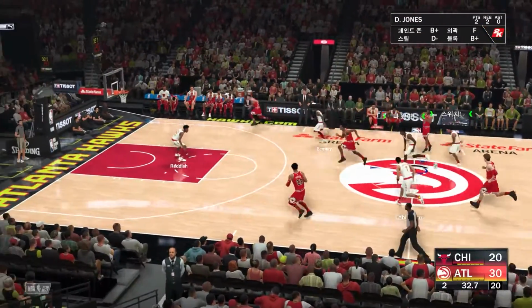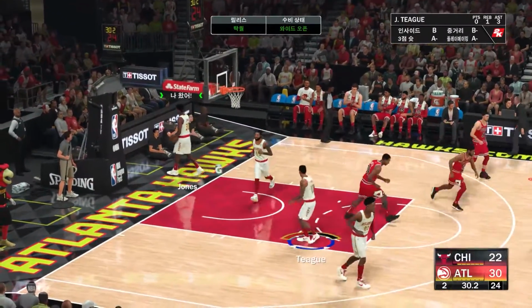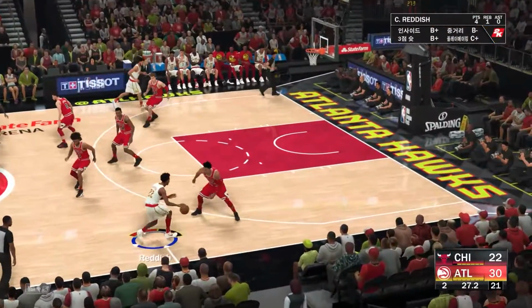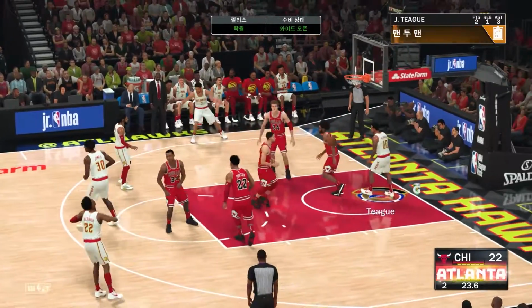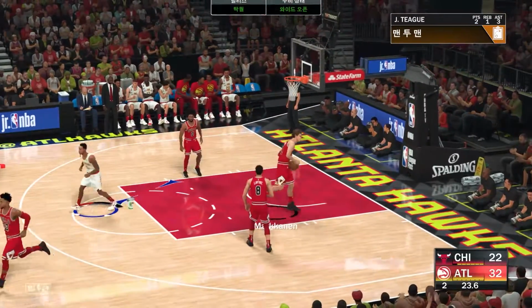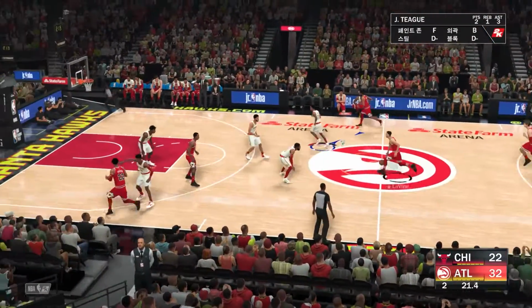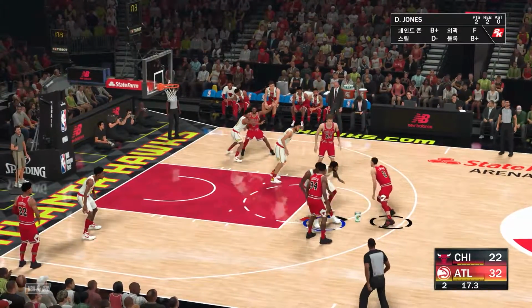Chicago's gone 0 of 3 from beyond the arc to start the second quarter. And that one's good by Porter. Kobe White keeping his head up, shows great vision, and delivers a great pass. Here's Teague. Well-timed pass, and he goes straight to the bucket for the layup. And the Hawks lead by 10. They should continue to get the ball inside. The defense struggling to contain them.